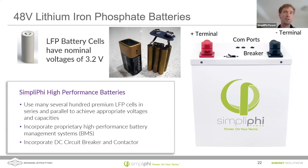Well, how do we make a 9-volt battery? We put 6 individual 1.5 volt alkaline cells in series, and we get 9 volts, 6 times 1.5. How do we get a 48 volt battery? We put 16 3.2 volt cells in series. And notice 16 times 3.2, well, that's bigger than 48, isn't it? So our batteries at a 50% state of charge, they do sit above 48.